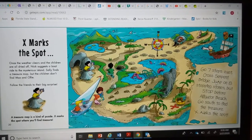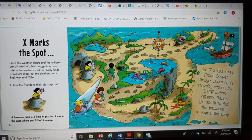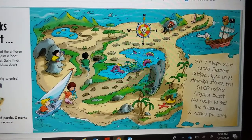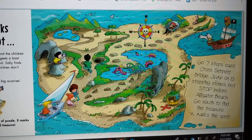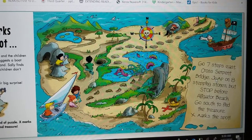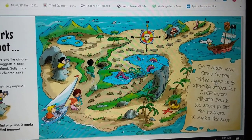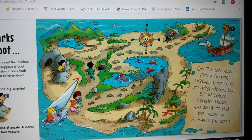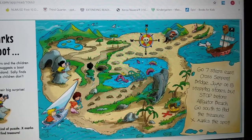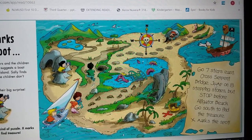And at the bottom it says a treasure map is a kind of puzzle. X marks the spot where you'll find treasure. Ooh, let's look at this treasure map. It says, go 7 steps east, cross serpent bridge, jump on 8 stepping stones, but stop before alligator beach. Go south to find the treasure. X marks the spot.